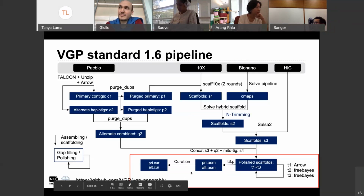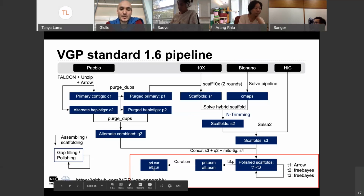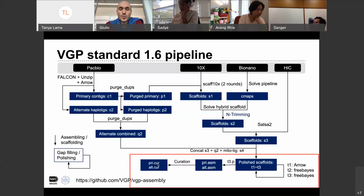And then here is where most people in this call will stop, because then what happens is that you will send your assembly for curation to a highly talented team at the Sanger Institute that is going to take care of trying to validate every single sequence of your assembly by looking at all the data, mapping it back to the assembly, and manually looking into the level of consistency of your data with the assembly itself. And then by curation, you will end up having the primary and alternate curated assemblies. That is what we are going to submit to NCBI and to all the archives for annotation of the genome, and also for public reference.